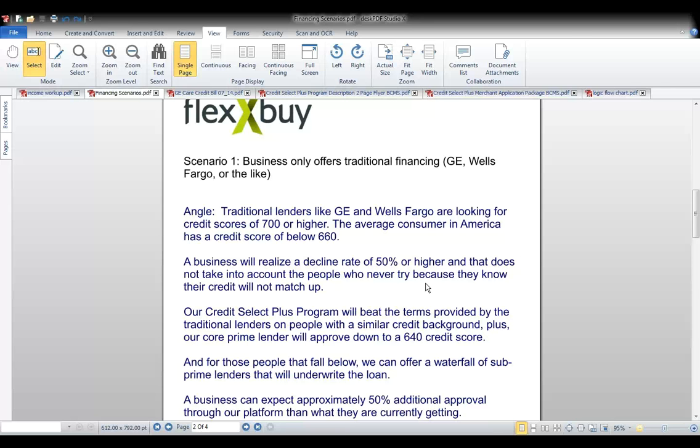But here are the big differences. The way our Credit Select Plus program works is there's a core lender, which is considered the prime lender. That's the first line of attack. After that, depending on what the merchant wants, we're going to have a waterfall of subprime lenders. Some businesses will say, I only want to have a discount of this as the worst case scenario on subprime, so they may end up with 2 additional lenders. In some verticals we may have 5 or 7. We now have 21 lenders as part of our Credit Select Plus program.